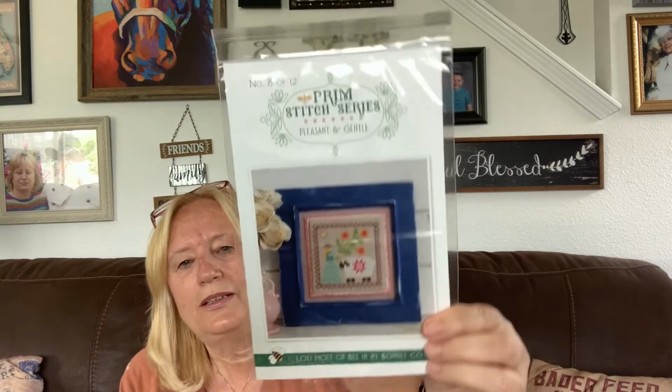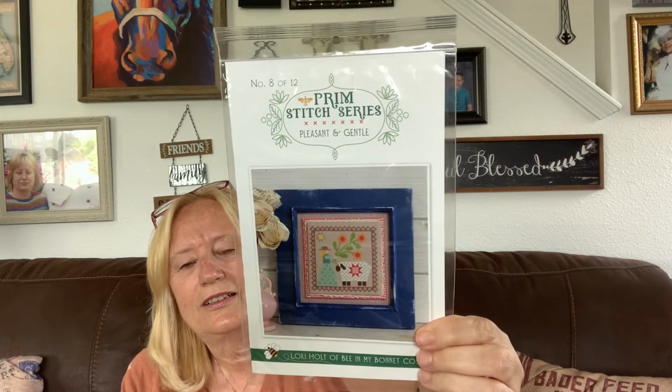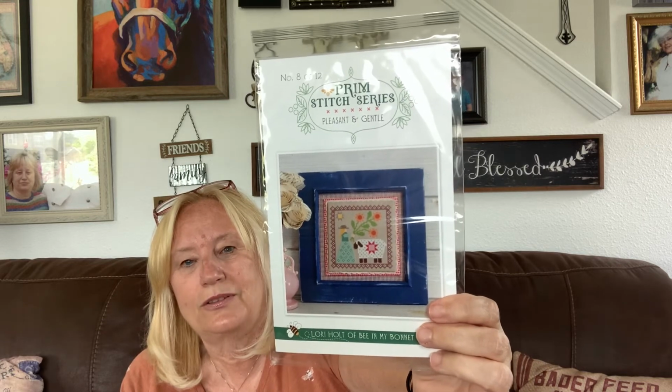And then these two I got from Fat Quarter Shop. This one had a sheep in it. So this is a set, a series. This is number 8 of 12. A lot of people are stitching this on one big piece. This is a big project if you stitch them all together.